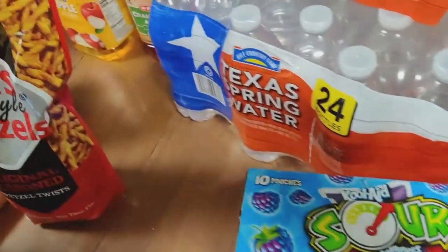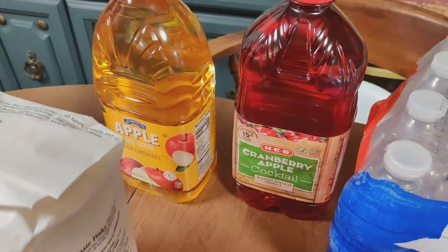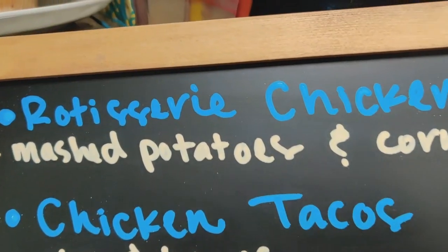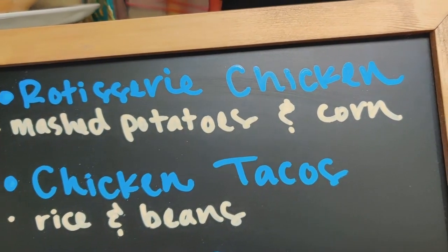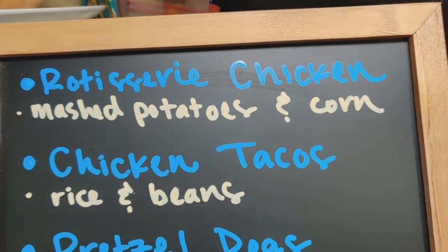Then we got two different juices and a case of water. Our total at HEB today was $68.68. And here is our meal plan for the week. We're making a rotisserie chicken with some mashed potatoes and corn. And with the leftover chicken, we're gonna make some chicken tacos with rice and beans.